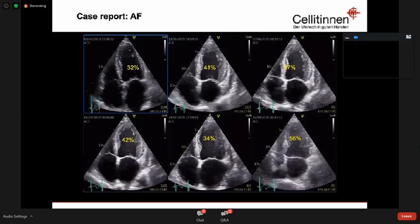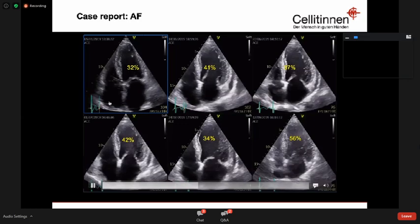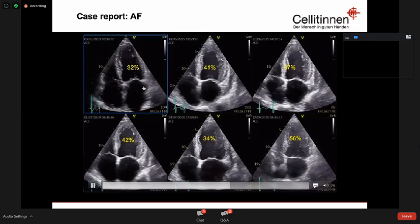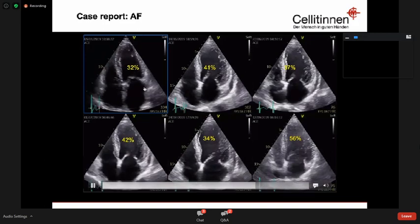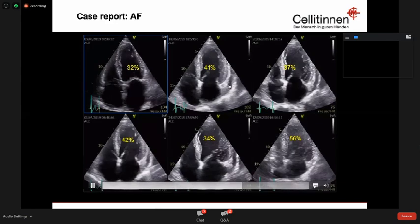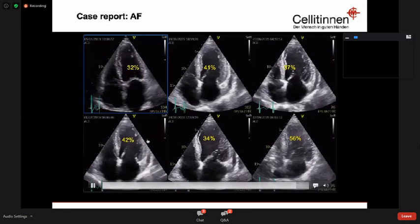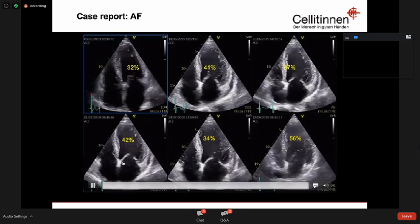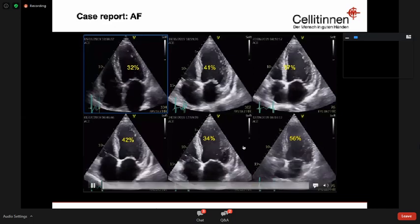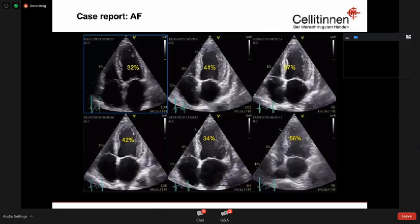Now, this is a clinical case report of one patient in our clinic with long-standing atrial fibrillation with elevated heart rate, and the initial ejection fraction is highly reduced, 32%. We could not directly cardiovert this patient because he had an LAA thrombus, and so we had to control the heart rate and do some anticoagulation. And you see here, under controlled heart rate, the ejection fraction is still reduced. And at this time, after resolution of the LAA thrombus, we cardioverted and ablated this patient.